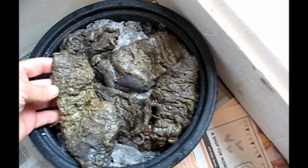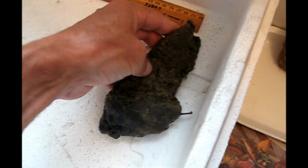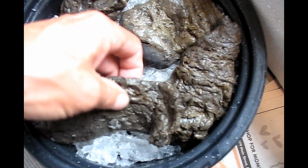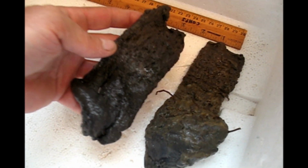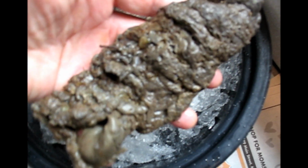Hello, Derek Jones back here again with more blobs. A few days ago, I never heard of a blob. Yesterday, I discovered 5 blobs in one day. I now believe they're colonial tunicates, tunicates of some kind or another. I have them on the ice to keep them quite well. Very little odor coming from these.